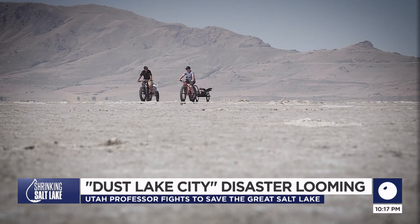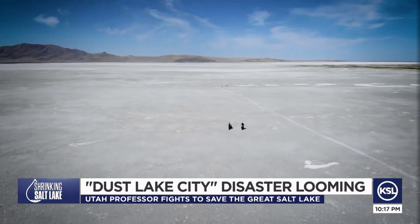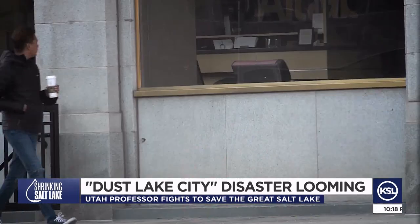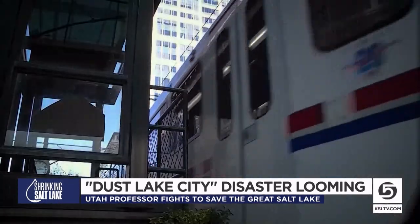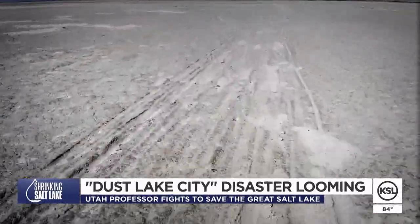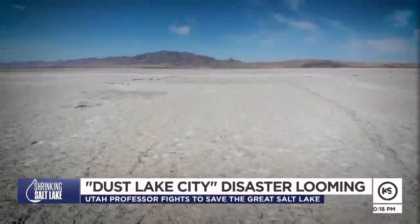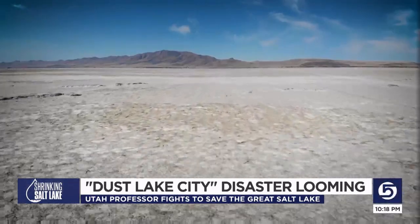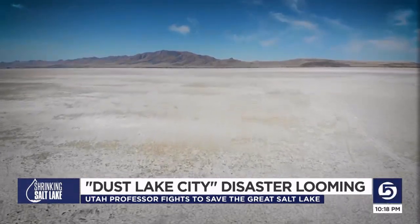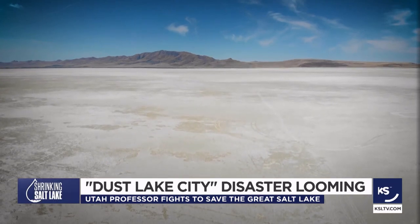If you ask, will the dust really impact me? It will impact everybody from Tremonton to Brigham City to Ogden, all the way down to Salt Lake City and Provo. Eventually, the rains will return. But the question is, will this ecosystem still be alive when those rains return? And we have the power to make choices to put more water into the lake now when it's needed the most. Reporting from the Great Salt Lake, Stan Spindle, KSL 5 News.